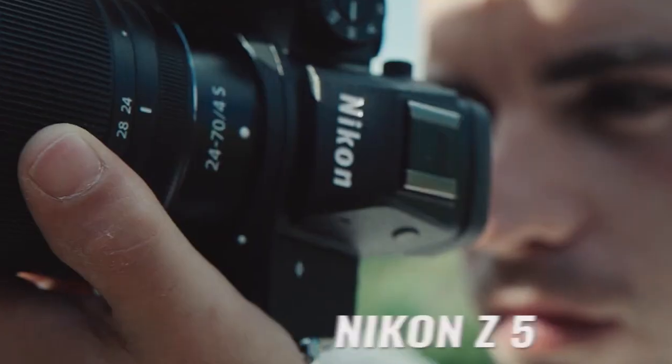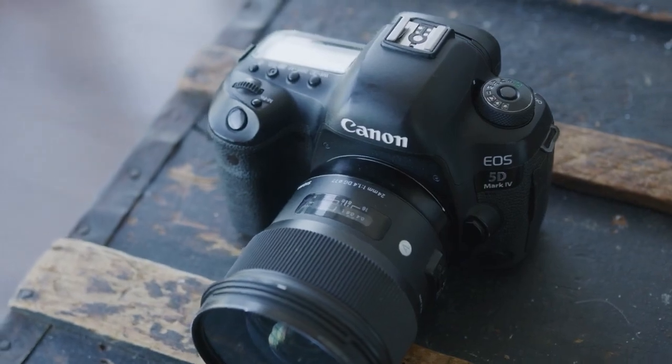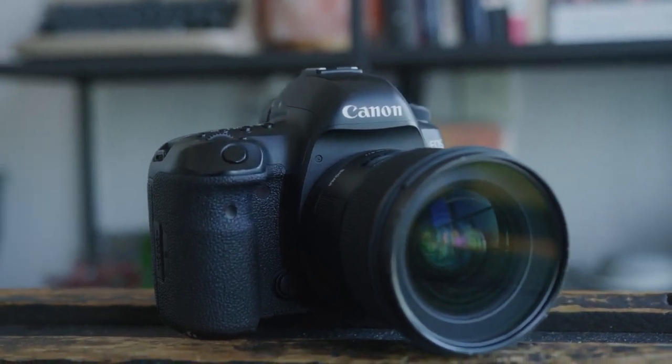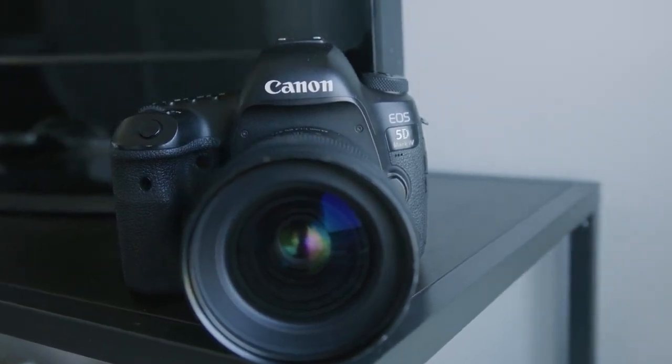Something cheaper is the Nikon Z5. Or if that's still not enough, there's also the Canon 5D Mark IV, which is one of Canon's best cameras to ever come out. But because it's much older, it sells for a lot less than the original price. You can usually get it for $1,300 to $1,500 used, or a little bit more at retail. It's a 30 megapixel sensor with a shooting speed of 7 frames per second, and it's one of the best cameras out there. But because it's an older professional camera, you can also get older professional lenses for it that are usually less than half the price that they originally sold for.